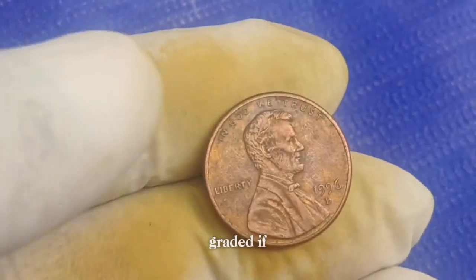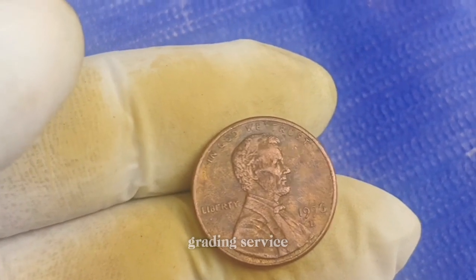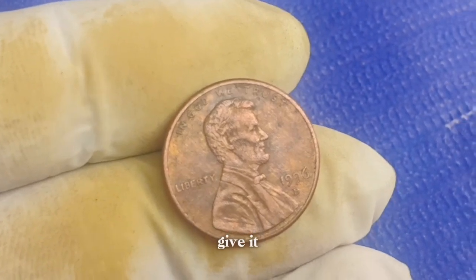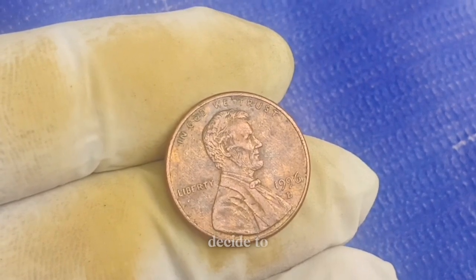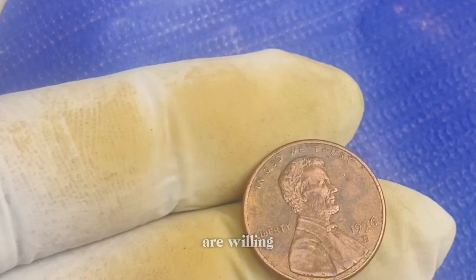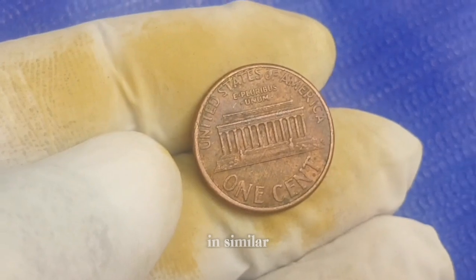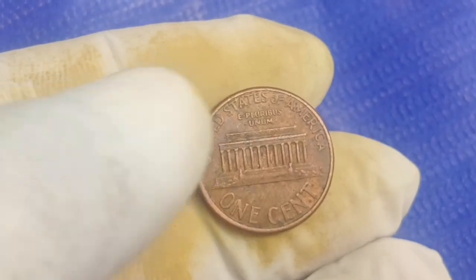Get it graded. If you think your penny might be valuable, consider sending it to a professional grading service like PCGS or NGC. They can give it a grade based on its condition, which will help establish its value. If you decide to sell it, check online marketplaces. Websites like eBay can give you an idea of what collectors are willing to pay. Just search for 1993 pennies in similar condition to yours and check the sold listings for the best estimate.